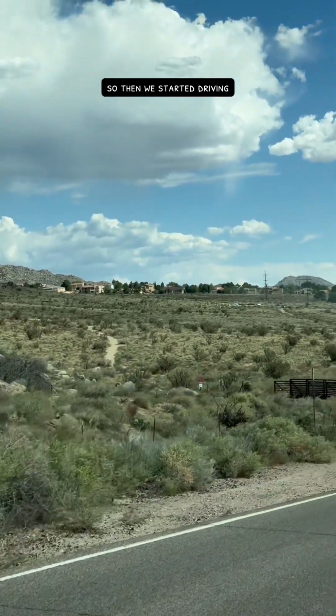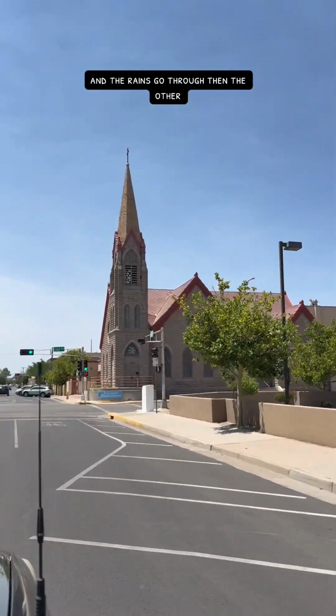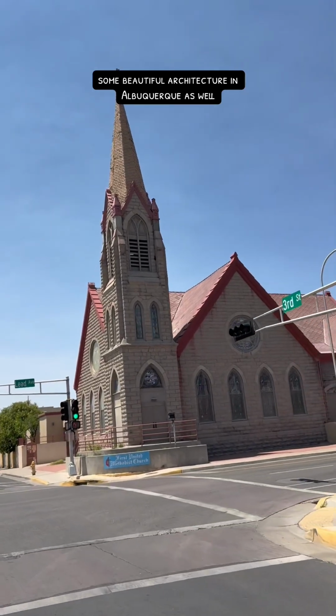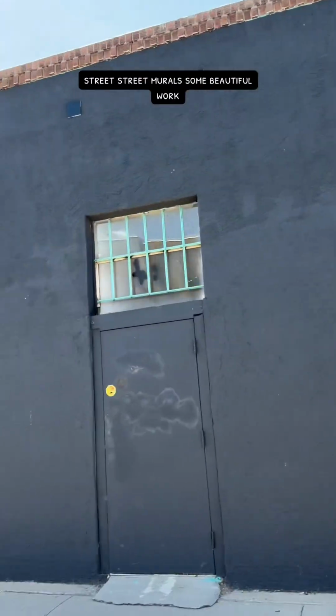So then we started driving, and this is a gigantic arroyo. That's where the waters from the mountains and the rains go through. And then, there's some beautiful architecture in Albuquerque as well. This is a church. There's some more street murals, some beautiful work.